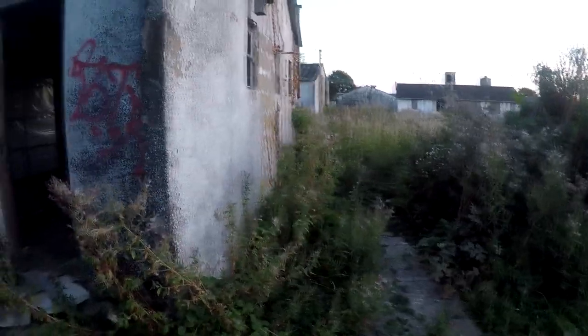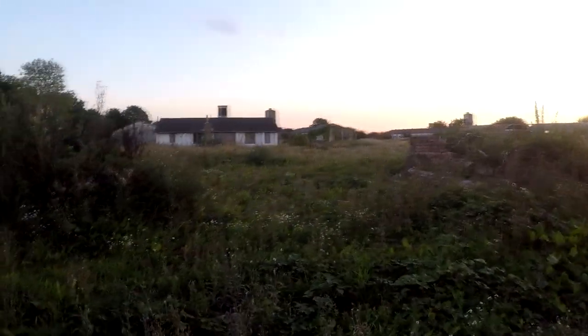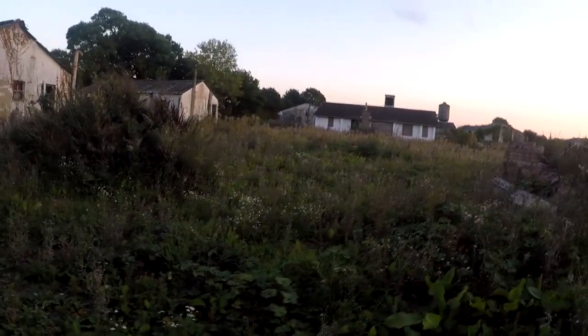Signs are good so far. There's no graffiti. I'd say this place is quite untouched. Quite a lot to explore here, isn't there? Yeah. That looks quite modern.